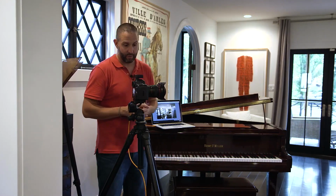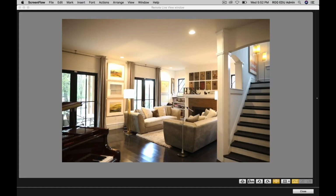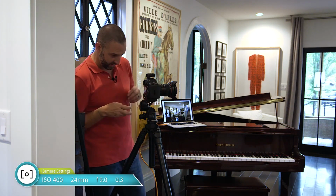As always, the first thing that I wanna do is confirm that we have focus. I'm gonna flip my camera over to AF and wait for that beep. So I'm just gonna bring my meter down to 0, and we're gonna take our first capture.